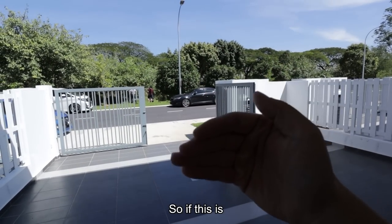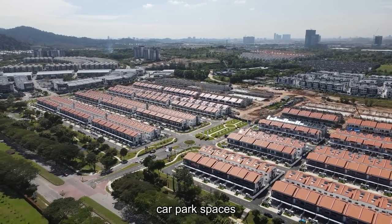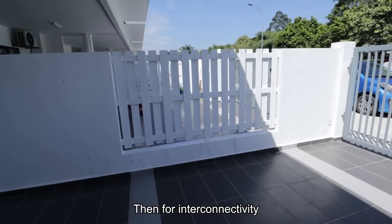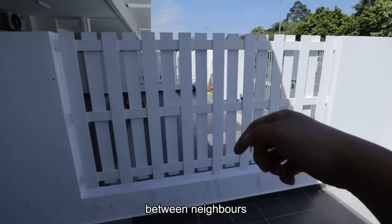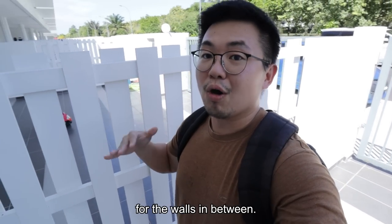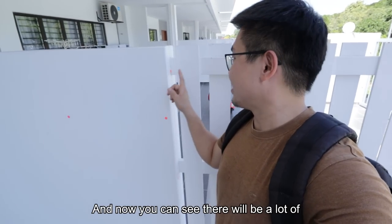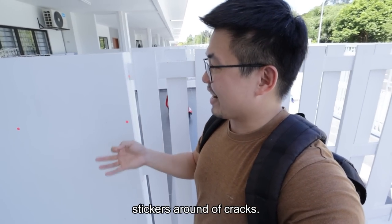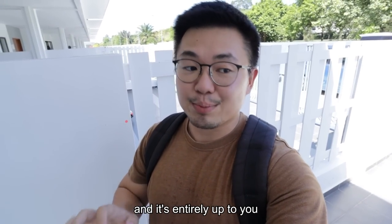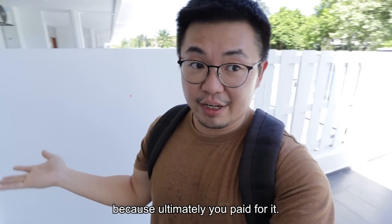So if this is within the intermediate rows, and you are against another row of houses, right, car park spaces will be a very big debate among neighbors. Then for interconnectivity between neighbors, for visibility and security, there is this timber fence for the walls in between. And now you can see there will be a lot of stickers around of cracks. And as we mentioned before, this is normal and it's entirely up to you on how far you want to go with it, because ultimately you paid for it, it's your right.